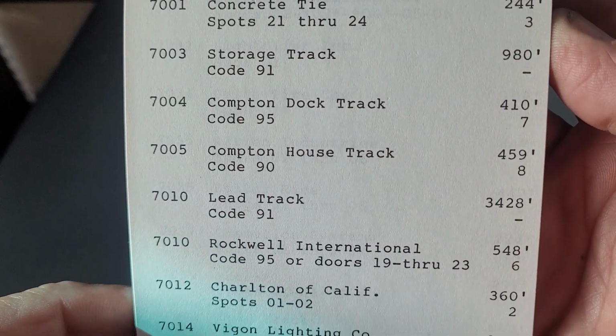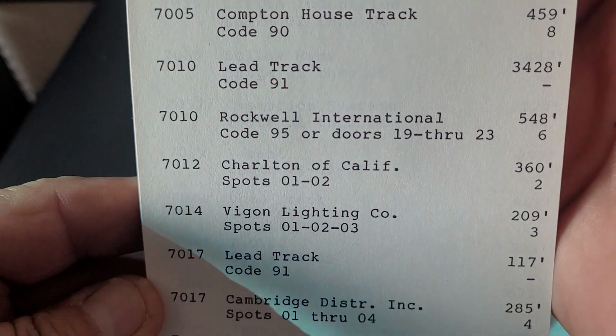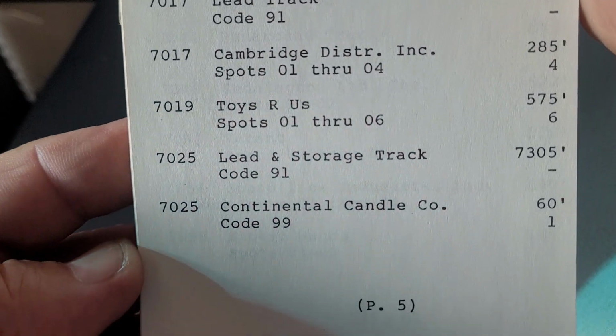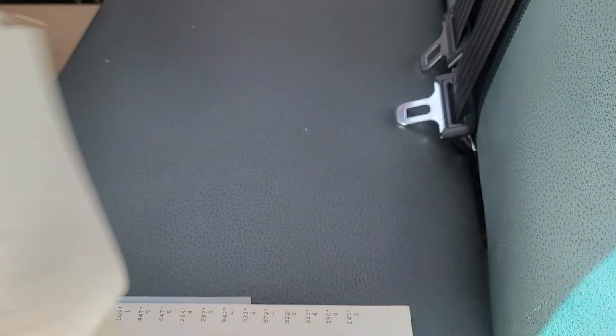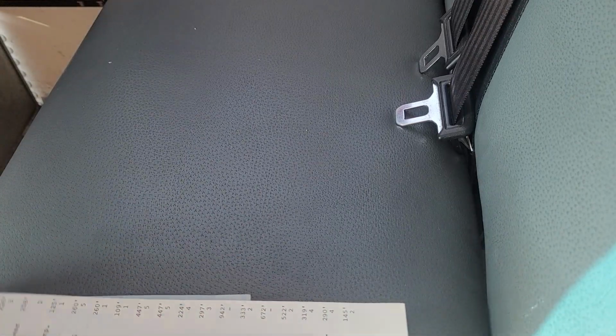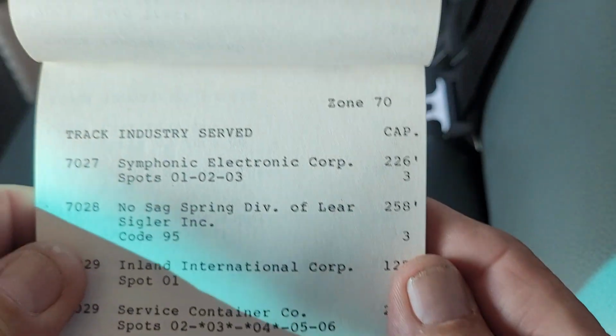Oops, sorry for the thumb. It's a relatively new book, and I don't want to fold it out too much. It's first page of businesses. Here's the second page of businesses.